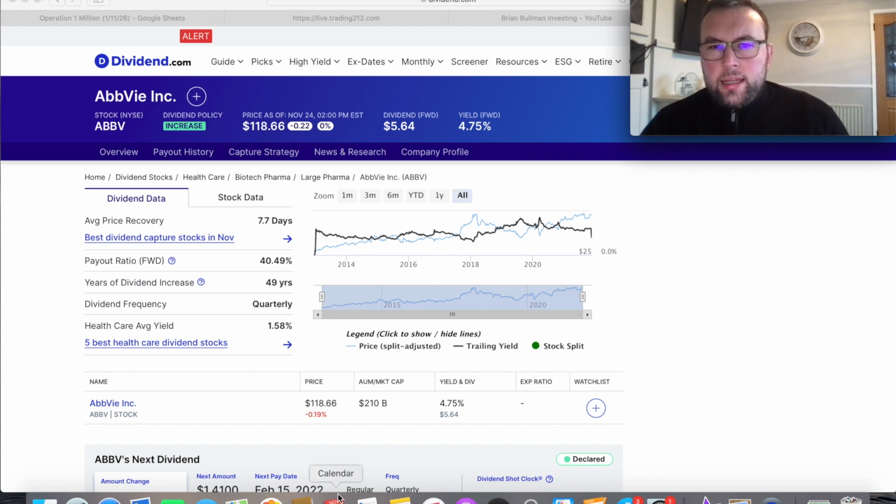and that is AbbVie, ticker symbol ABBV, which is currently trading at $118 a share and has a quite impressive yield for a healthcare stock of 4.75%. Just like Johnson & Johnson, it is a dividend aristocrat and it has paid a very impressive 49 years of increased dividend payments, and it is paid on a quarterly basis as well.